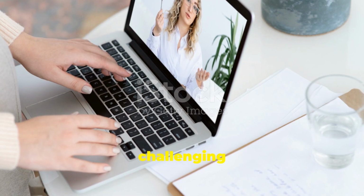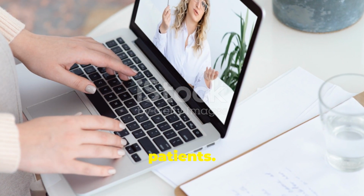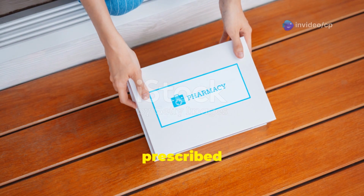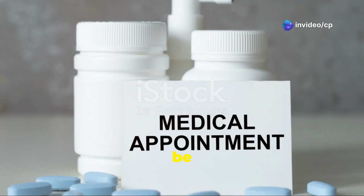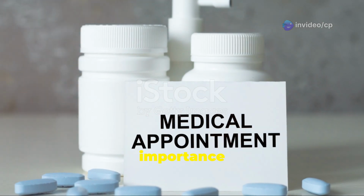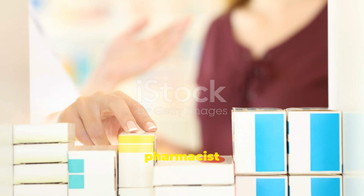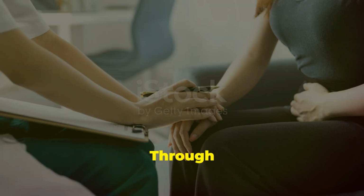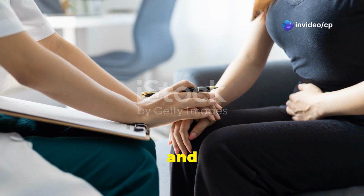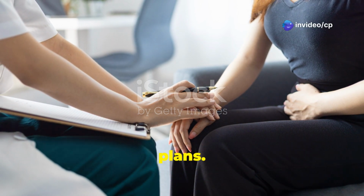One of the most challenging groups we face is the non-adherent patients. These are individuals who, for various reasons, don't follow their prescribed medication regimen. It could be due to forgetfulness, side effects, or even a lack of understanding about the importance of adherence. Here, a clinical pharmacist plays a pivotal role. Through personalized education and regular follow-ups, we can address these barriers and motivate patients to stick to their treatment plans.